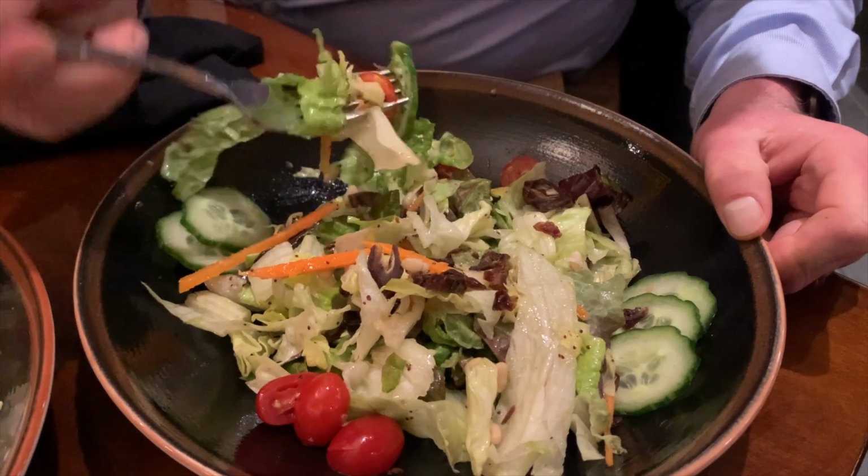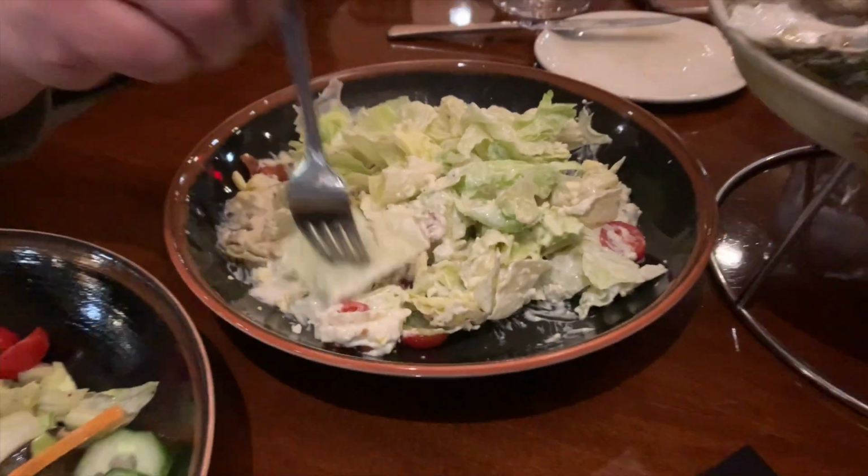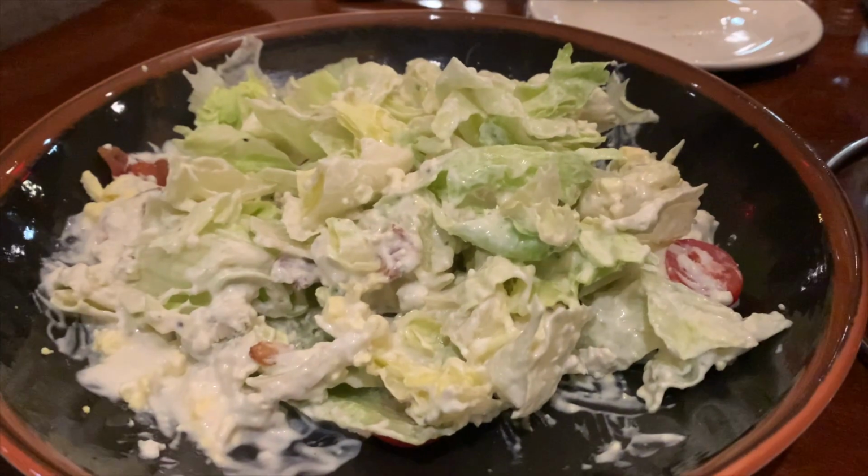Not the wedge. The Titanic. The Titanic wedge. So we actually shared our salads because we both looked at the menu and we're like, okay, they both sound great. We can't decide. And so the waitress was like, actually, why don't you get both and share them. The one thing about the Titanic wedge is, we're big blue cheese fans. It was very good. The bacon actually came out warm. Oh, that was so good. That was a nice little touch. Most of the time you're not sure when the bacon was cooked. This was still warm.